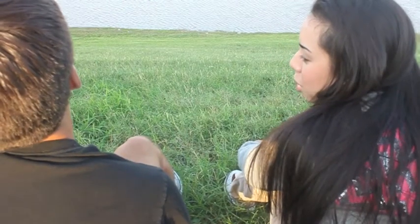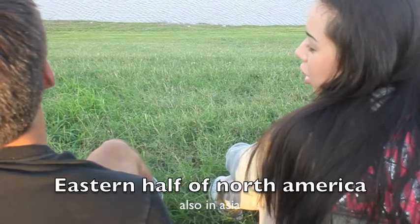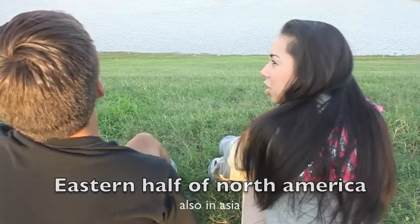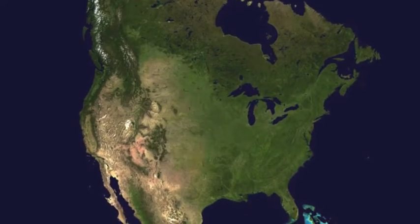I was reading this book, and it said the deciduous forest can be found in the eastern half of North America, and also there are many in Asia. The latitude in this area ranges anywhere from 23 degrees north to 38 degrees south.